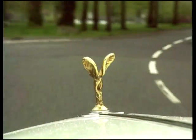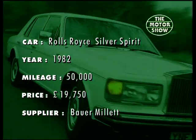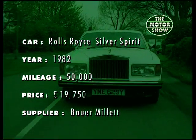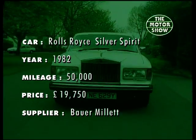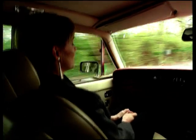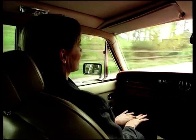Finally, the ultimate in second-hand limos, if you've got the brass. This pre-owned Rolls-Royce Silver Spirit is Y-registered, has 50,000 miles under the belt, needs a mere £19,750 to purchase, and it drives like a Rolls. It's amazing how light it is to handle and how responsive it is for a car this size. Strange, isn't it? You always imagine them, because they're so stately, you never imagine them going fast at all. No, but this one would really move if you asked it to.